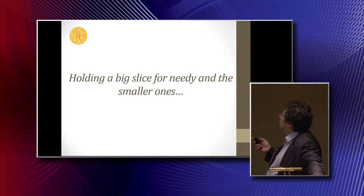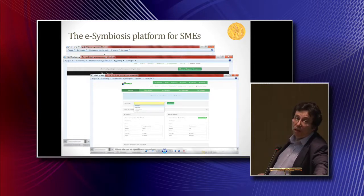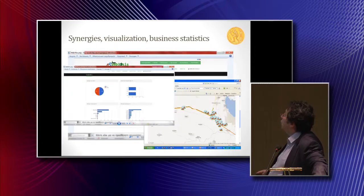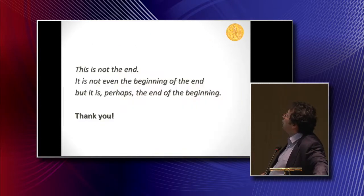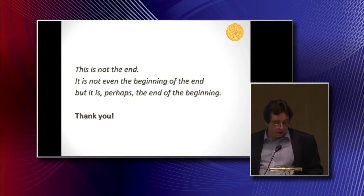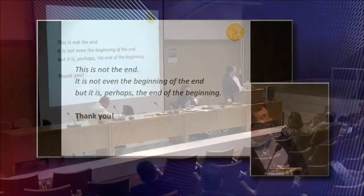And I conclude with solutions for SMEs, which is an e-symbiosis platform that we have developed for central Greece, so the regions there. And again, these are options for people to trade waste. Again, this is a message for what we believe will be future opportunities in this area. Thank you very much for your patience. Again, we'd be happy to answer questions.